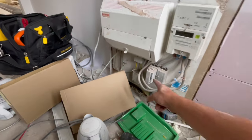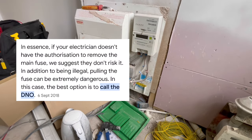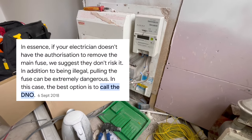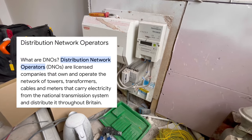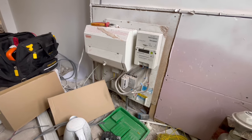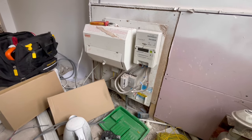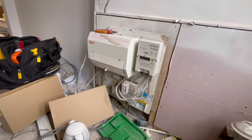However, to do that, you'd have to pull the main switch out, which we're not allowed to do. You have to ring Scottish Power, who are the DNO, the distribution network operator. I can't remember what the O stands for. But yeah, let's ring them, see if they can come and put a switch on for us so that we can work on this board legally.